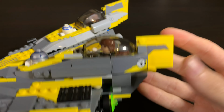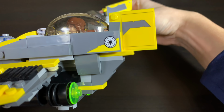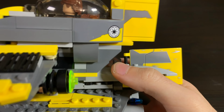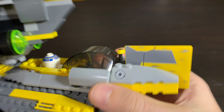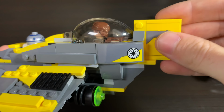Now, the back section here, the fin of the set, has a nice sticker on it. The older set has a sticker as well. It's just a little bit more of a flimsy design for the fin. You can see they also have the Republic insignia that you'll find on the newer version as well. Both match there, but the fin just kind of moves around a lot for me. It's on a clip in there. It's just not a great design as opposed to this one, which is much more solid and thick.